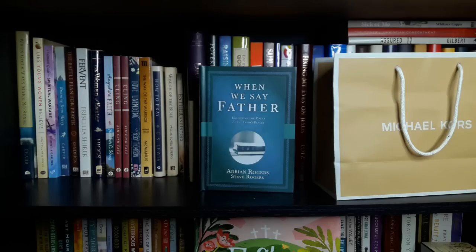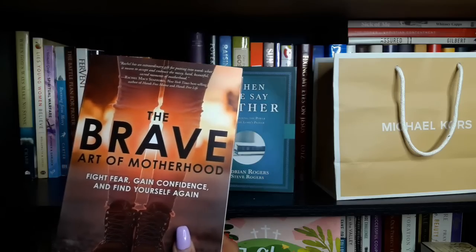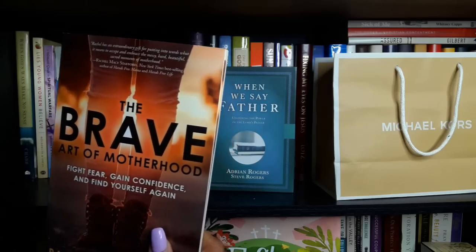It is a phenomenal book. As I said, I have an ARC copy, which you'll see later. But I have read this book. I love this book so much. It's really good. And the first time I read it, I didn't annotate.